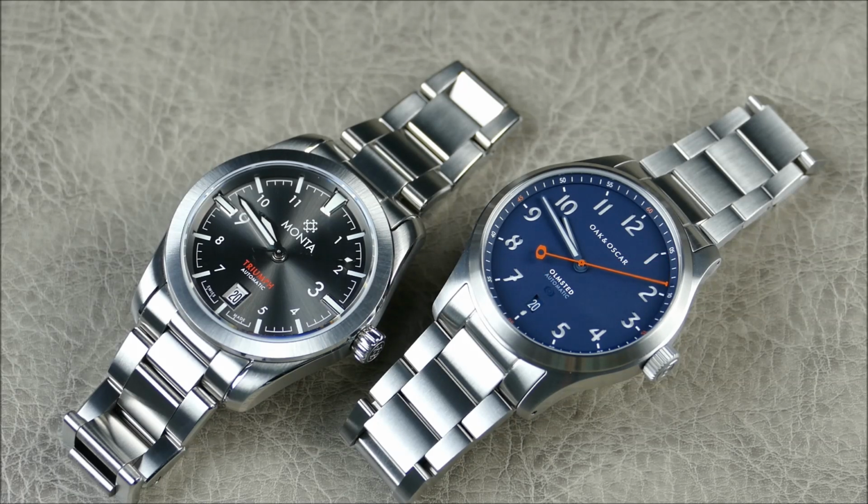So I feel like that's kind of the story here. Instead of trying to figure out how pitting one of these watches versus the other makes the other one inferior, I'd say the real point I want you guys to take away from this video is that if you were planning on buying a Zen or an Oris for around the same money, or a Longines, give these guys a look. Give Oak and Oscar or Monta a crack.